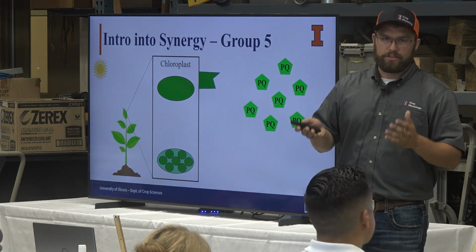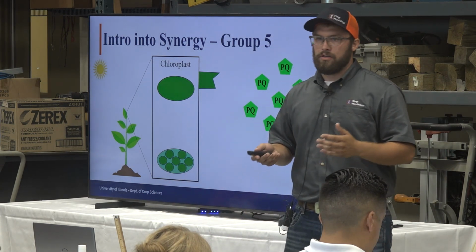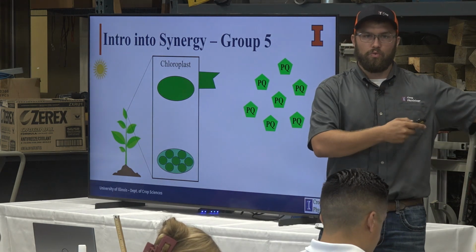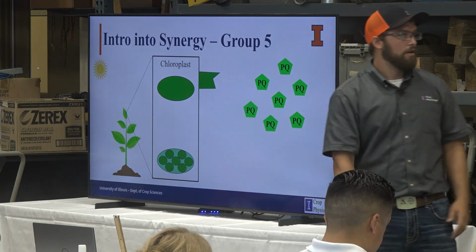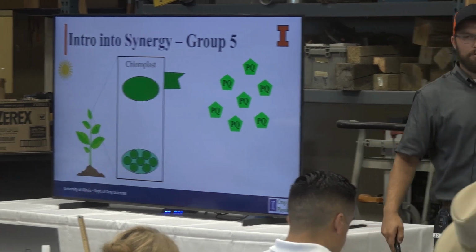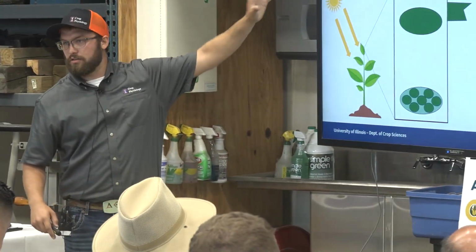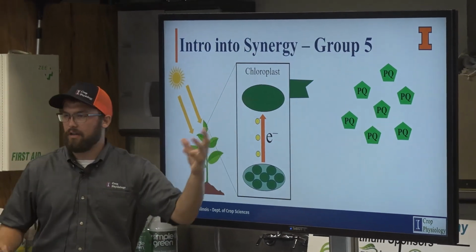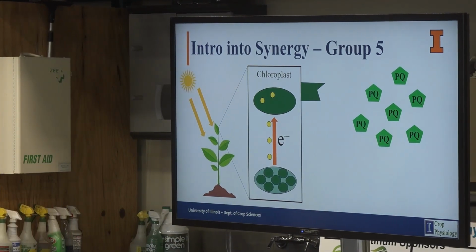Dr. Bilo loves to say that plant physiology is about the whys. Why does it work? Why does this happen in the plant? So let's go through the whys of this synergy process. Here we have our plant, our chloroplast. When the sun comes down, our energy in our chloroplast starts going up. We got electrons gaining energy. They make this an energy-rich system. Look how dark green this is.